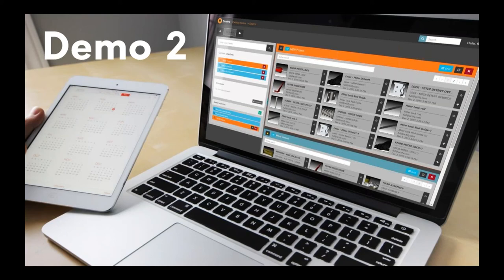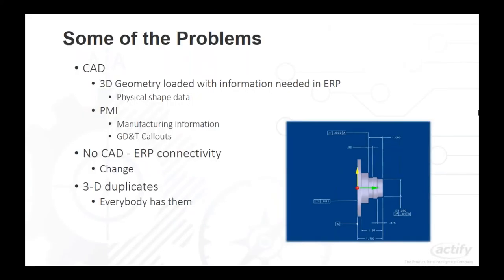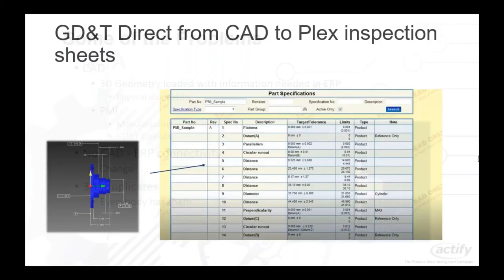Hi, this is Chris Jones again. We're running behind schedule, so I'll try and make this last bit awfully quick. So a couple of examples, and then we'll do a very short demo after this. So I've already spoken about this, the ability to take the GD&T callouts, as you can see here, directly into an ERP system. And this is exactly this example. This is Plex ERP. For those that have got Plex will recognize this. Here's the GD&T callouts on the CAD file here, and you can see it auto-populate the inspection sheet within the ERP system.